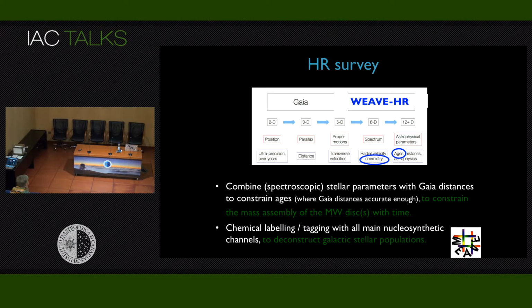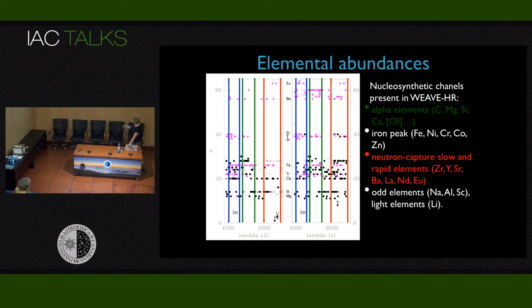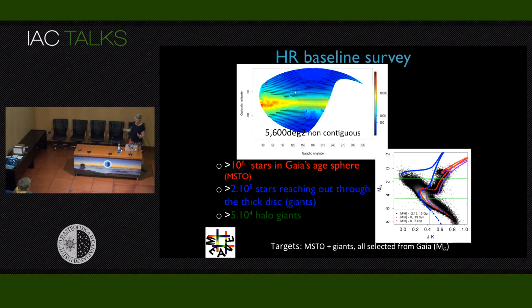And the other big science case for the high-resolution survey is to use the chemical information to do labeling, tagging, whatever you want to call it, but to deconstruct the stellar populations that we see in the galaxy. And we want to do this using elements of all different nucleosynthetic channels to maximize the parameter space. And this is what the high-resolution baseline survey looks like. What I just want to point out is that it's basically in a lot of different places in the sky.